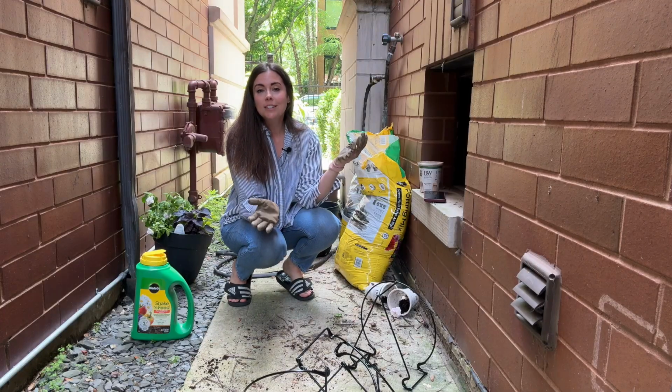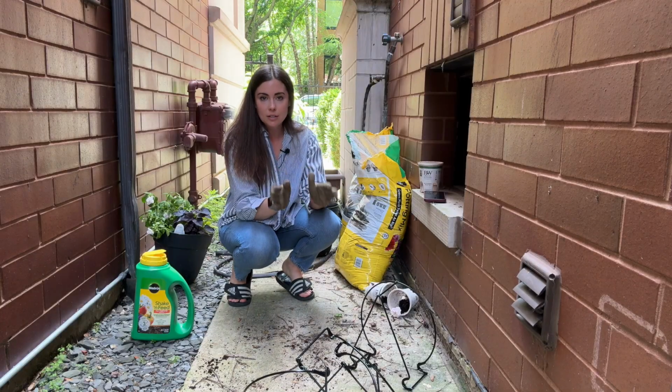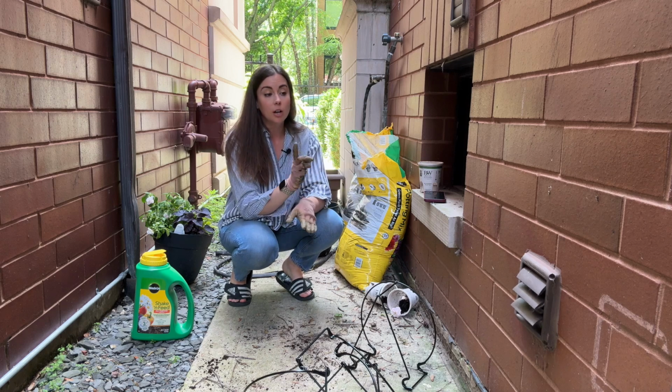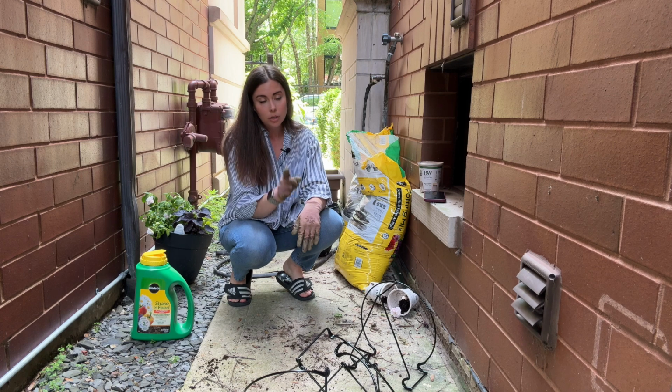And now we're just going to get the other three planted up in the exact same way. So I need to make sure I put the sweet potato vines in the right order, and then I still need to get the one in just a couple days.